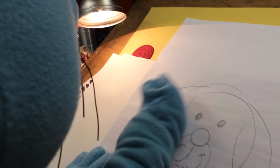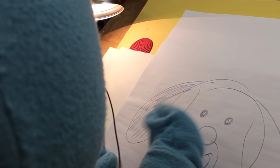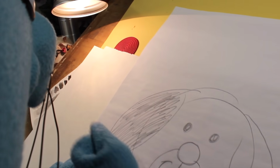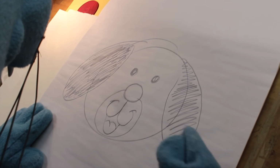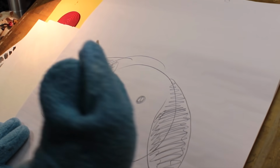Now that we've added more detail, can you guess what it is? It's one of my favorite friends. Do you have a favorite friend? Do you know what it is?